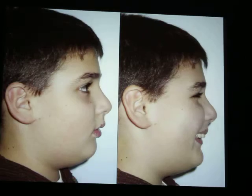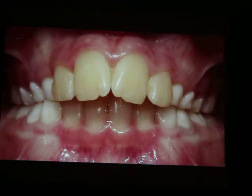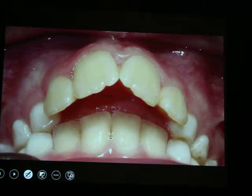And we start with this classical class 2 patient, very convex profile. You see, he has a very narrow maxilla posteriorly, and a very large overjet.